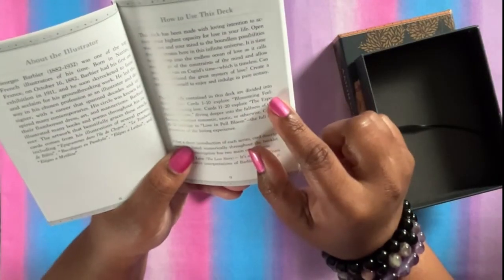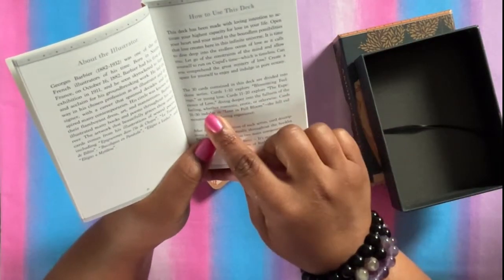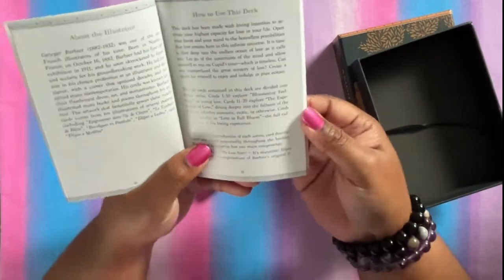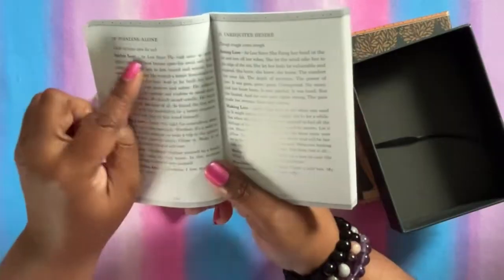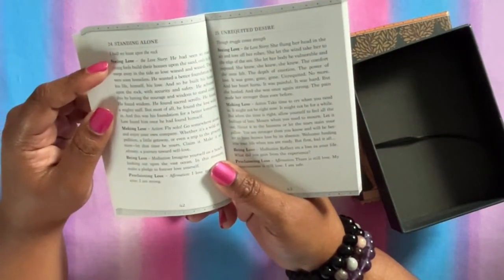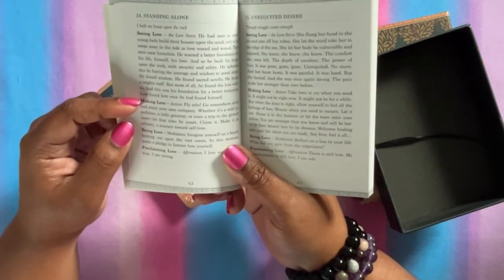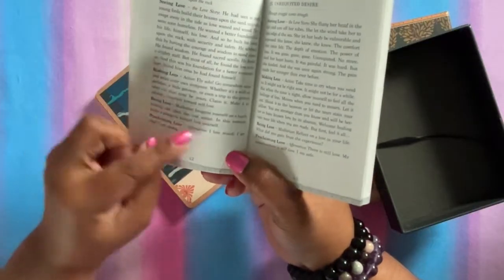Here we go. Blossoming love, blossoming feelings. And then you got experiencing love, which is card 11 through 20. And then 21 through 30 is love in full bloom, basically. Like we're in it deep. And then for each, a write up, a quote, and then a seeing love section, which is the story. And then making love, which is action, being love, which is meditation, and then proclaiming love, which is an affirmation.